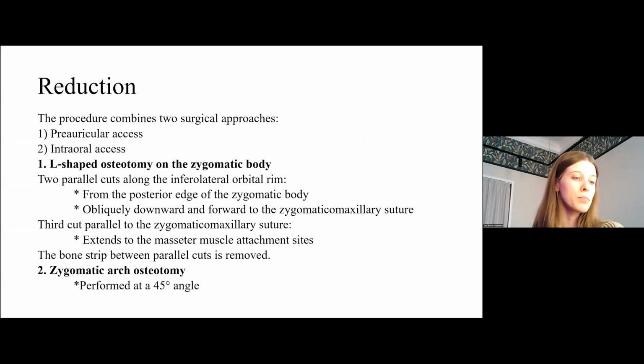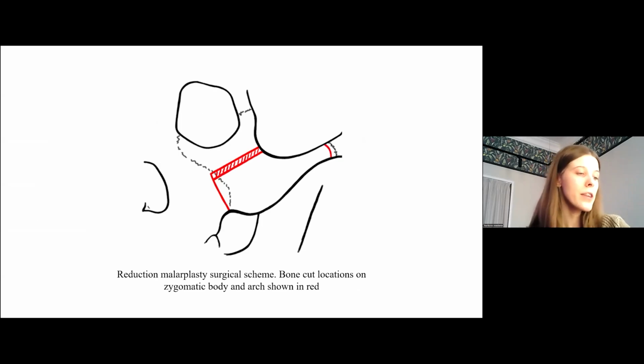The bone strip between the parallel cuts was removed, creating space for medial and superior displacement of the zygomatic bone. The anterior fragment of the zygomatic arch was displaced medially relative to the posterior fragment. This achieved significant reduction in the lateral and slight reduction in the anterior projection of the zygomatic bone.